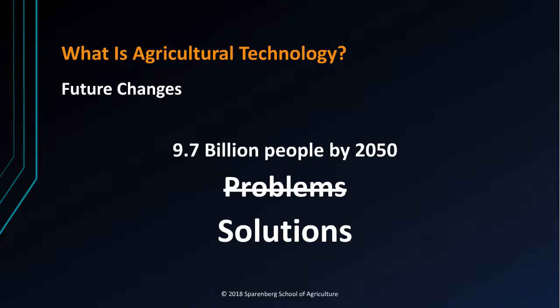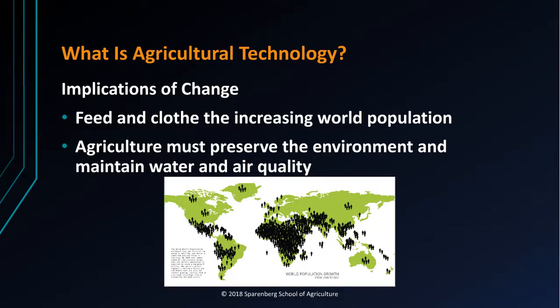By the year 2050, the United Nations predicts that the world population will be 9.7 billion people. Feeding and clothing these additional billions with a limited supply of available and suitable farmland poses a tremendous challenge. Research and new technology will help agriculture meet this huge task. All of these changes in agriculture will help to feed and clothe the increasing world population.